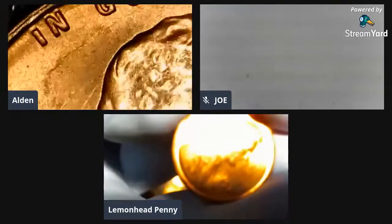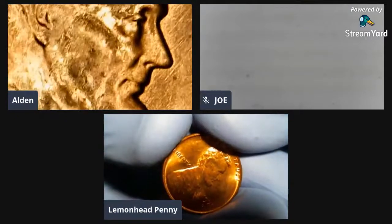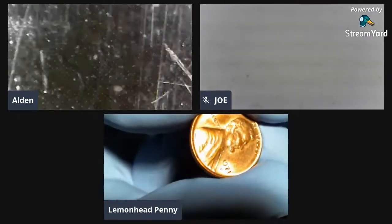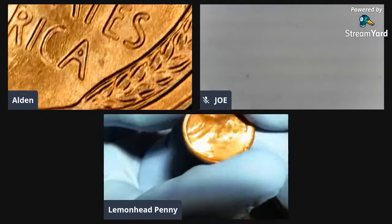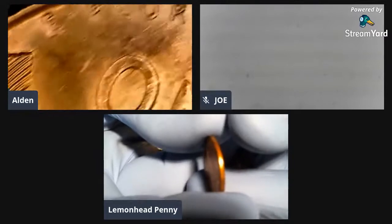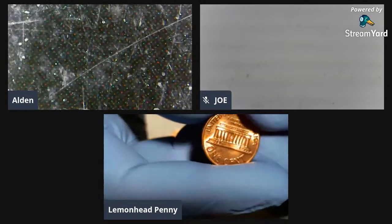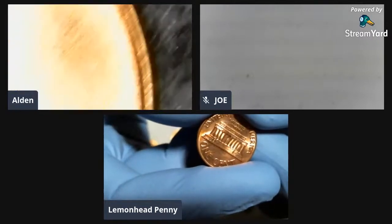So where am I at? Here I am. There he is. Where is he? Joe will be back. I pulled something out, a few coins. He's been sitting on the desk for a long time, but that's good looking. It is a good looking coin. What is that? 71D? Yeah, it's Denver. It's mint today. It looks wet, don't it? God, I love them when they look like that. Yeah, I do too. They're pretty when they look like that.